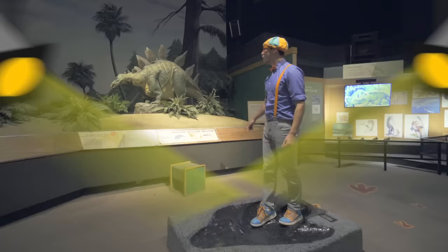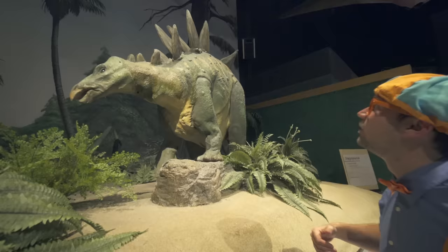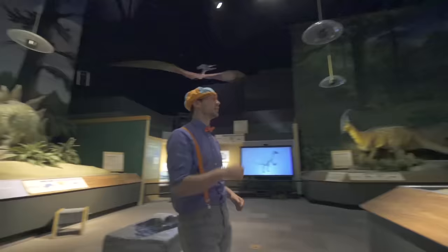Whoa, another dino. Check it out. This is a stegosaurus. Whoa, do you see those plates on its back? That's for its defense mechanism. Wow. Hey, stegosaurus. So many cool dinosaurs in here.